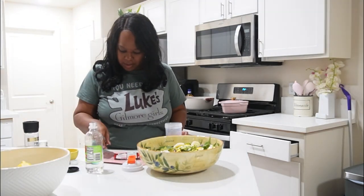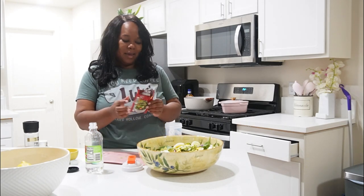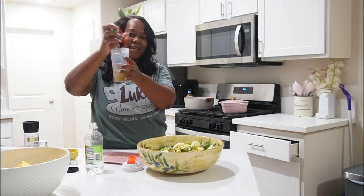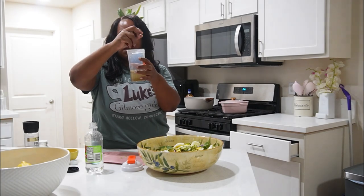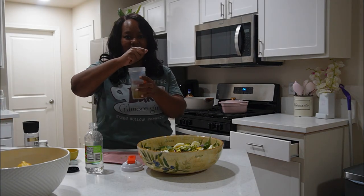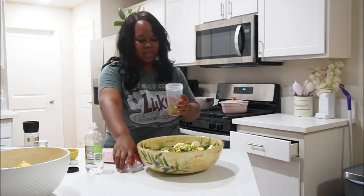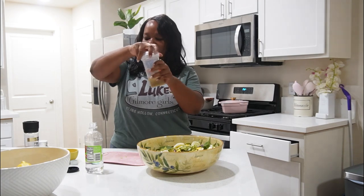And then 2 teaspoons of water and contents of the packet. Pour that in there. I'm using this little cup like this. They have those glass bottles to make your dressing that look really, really pretty. I would like to get some of those. And then I'm gonna put this little lid on it and shake it. So simple and easy.